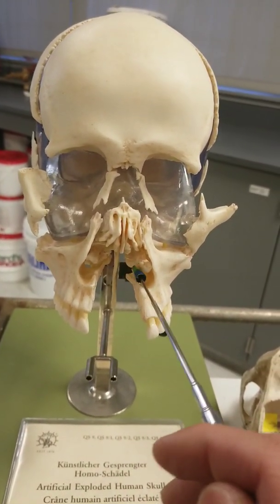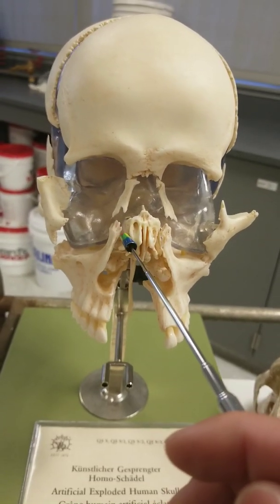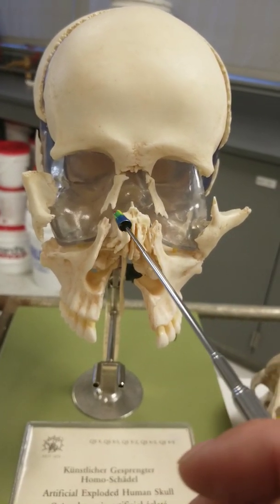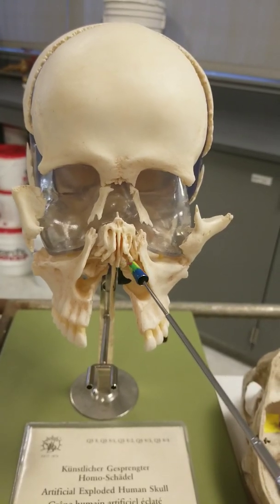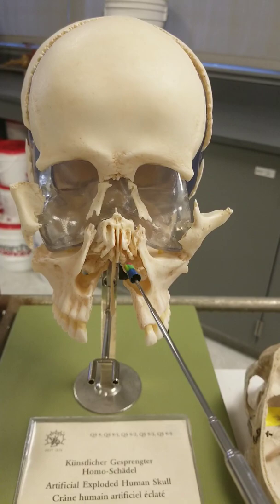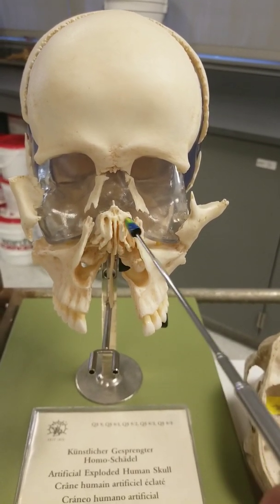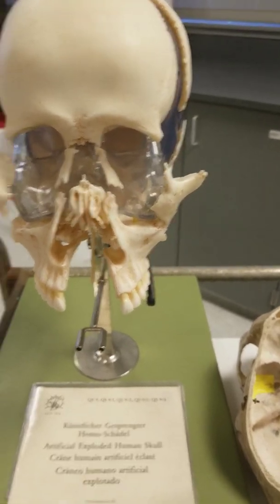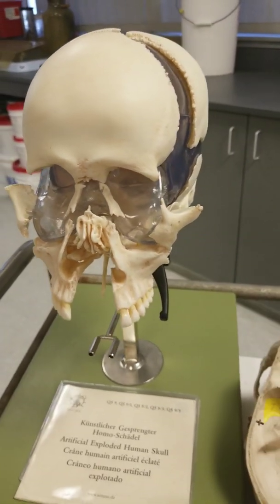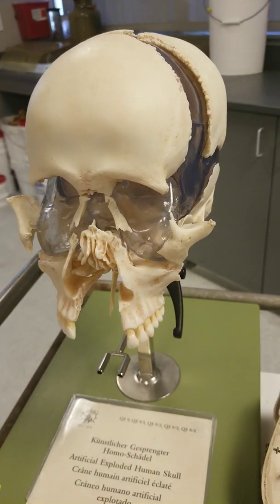This is considered the inferior nasal concha because there's also a middle and a superior nasal concha on the ethmoid. So there are three nasal conchae, but there's only two bones that make them up. Inferior nasal concha, and then the middle and superior are found on the ethmoid. And again, the goal for all of these is to help humidify, filter, and condition air.